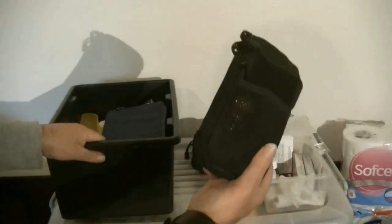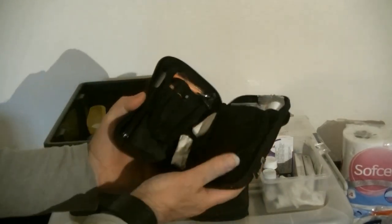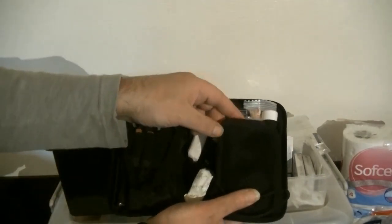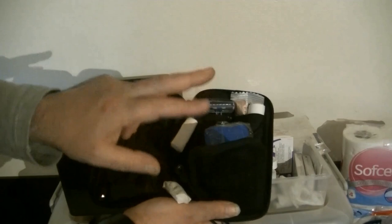I've been checking the dates, everything's good with that. And here, this is another little Viper pouch, and basically in here I've got some more meds. So when I go out with Sam, I've got various different meds. I've got some self-adhesive bandage right there, the blue one. I've got a couple of these blue self-adhesive bandages actually in this little pouch here.